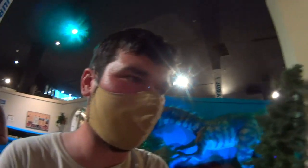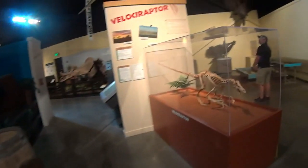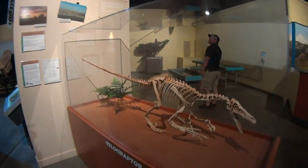And likewise, they did with Velociraptor, too. This right here is a life-size Velociraptor skeleton.